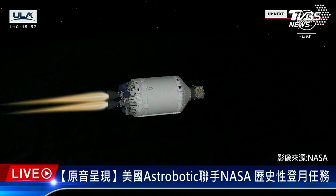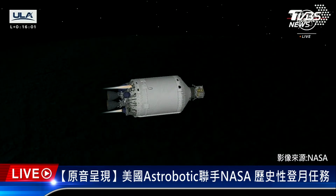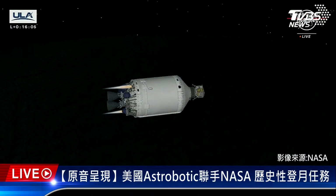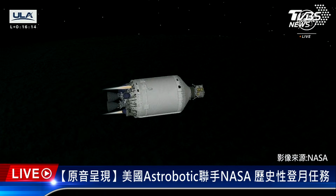Gone to open loop control on MECO. We have cutoff. Both engines show normal shutdown signatures. We have settling established, 85% duty cycle. We are now in a 27-minute, 51-second coast duration to second burn of Centaur.